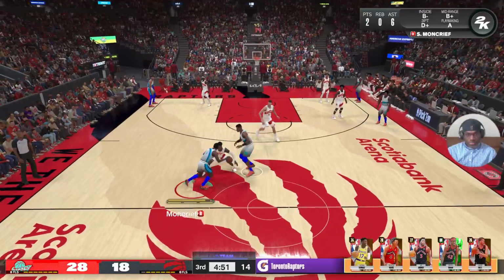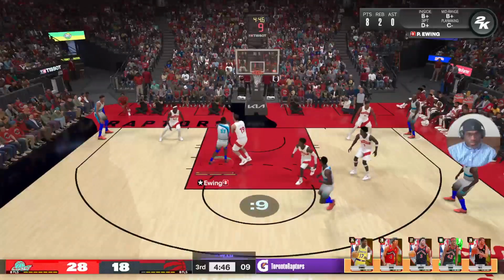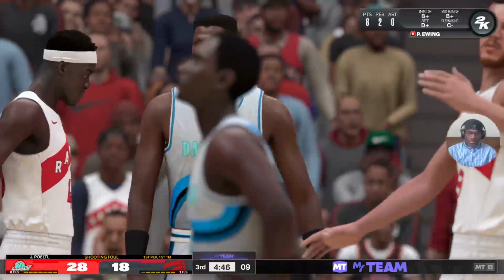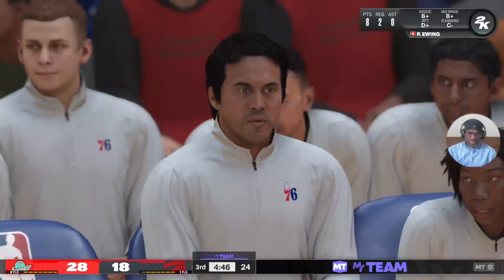Barnes and Siakam will slot in at the small and power forward. OG Anunoby is out there with Dennis Schroeder. And it's Poeltl in at the center position. So that's the five in the game for Toronto. For Phoenix, they have gone 2 for 3 at the foul line in this game.